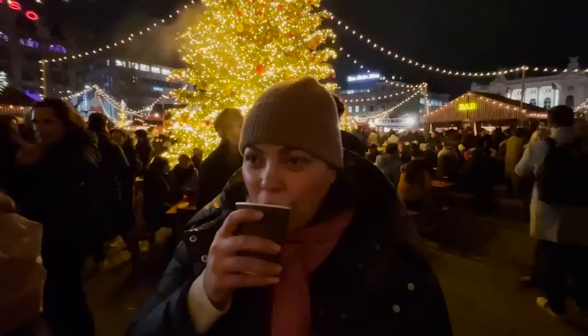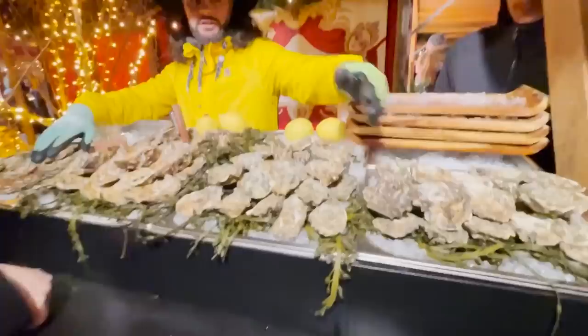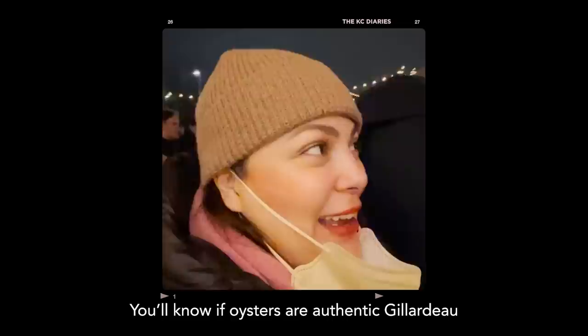Wow, comforting! Sarap! Oysters! Irish more, gilam, gelato. Dahil sa natutunan natin sa Dubai, malalaman natin pag authentic na giraldo yung binibenta niya or hindi. Kasi nalaman natin sa Dubai na may G na stamp yung giraldo na shell sa oyster. I learned something new from Lauren. Okay, Lauren, tell me about the oysters.